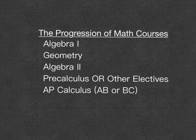But after a student completes their courses up through Algebra 2, it is then that students can select their courses from a short list of math electives. While traditionally students will take pre-calculus after Algebra 2, there are other options for elective courses for our seniors.